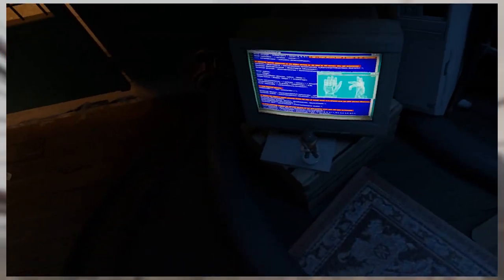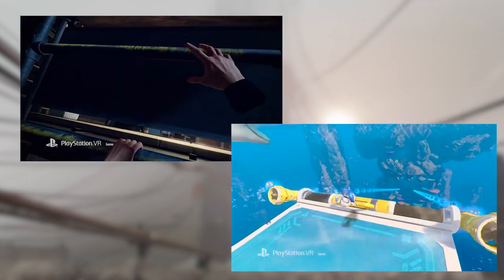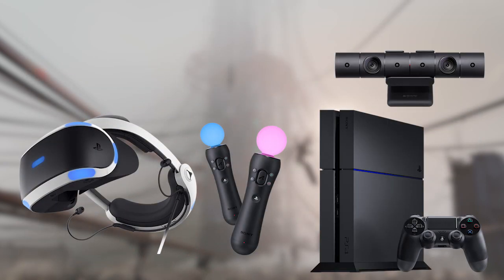And there's not a lot of AAA devs working on VR titles. PlayStation has titles like Blood and Truth and Astrobot Rescue Mission, which are both fantastic games, despite the fact that they're PlayStation exclusives. Maybe with Horizon Zero Dawn coming to PC, we'll see some of their VR titles show up. But for now, you need a PSVR and a PS4 to play the majority of these games.